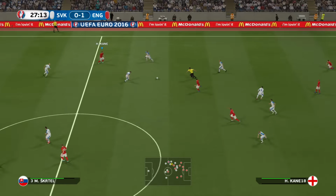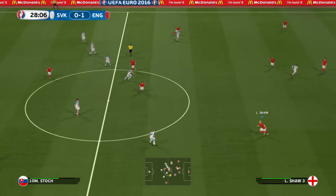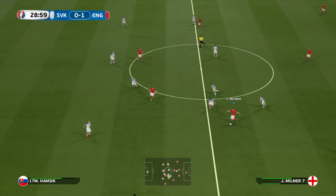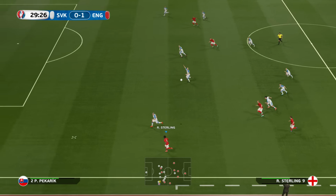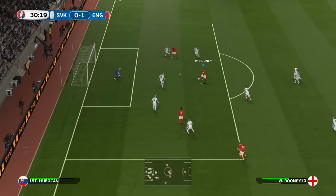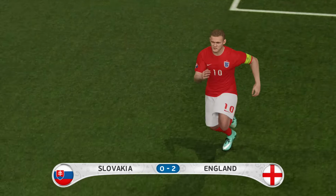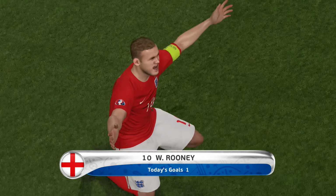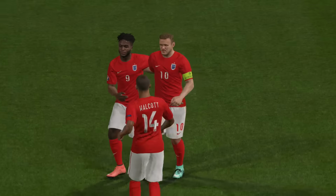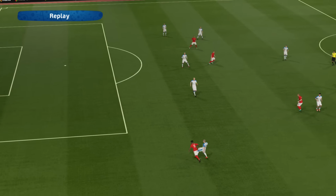Walcott plays it out to the flank. Milner. Stock. Needed a better pass there. Milner. Now it's Kane. Kane plays it into the channel. Sterling. He's in! It's Rooney! Wayne Rooney! Only him! All too easy! They are in danger of disappearing out of sight! Oh, high quality goal, lovely first touch, sumptuous second.